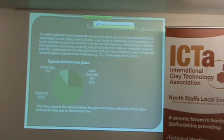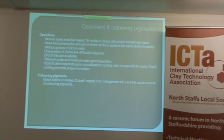The china clay introduces alumina and silica, but it's of great practical importance. It helps stop the glaze from settling out. It's clay, and so it helps you keep everything in suspension. Next slide, please. So we've got a transparent glaze.